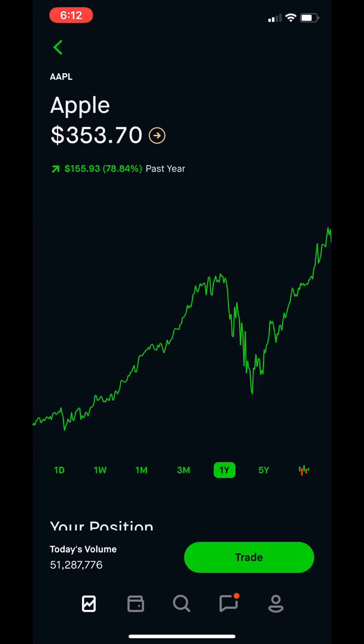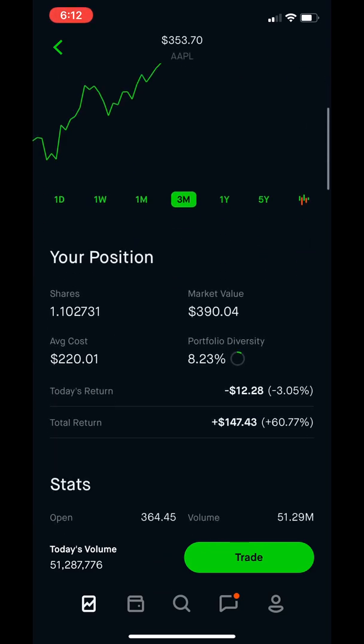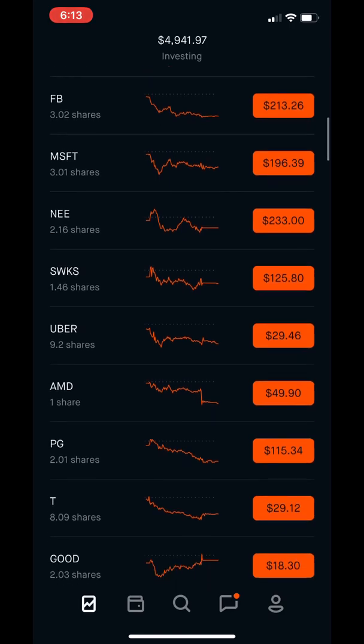But I also was interested in buying Apple. I didn't do that just to test out if it works or not. So I was just happy to get a little bit more of Apple in. I didn't have that much cash at that point, so I just used it all up on this Apple purchase. And on Apple, we're currently up around $147, or around 60%, which is doing pretty good.